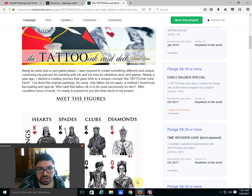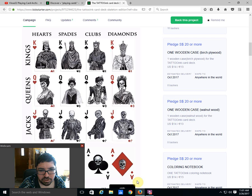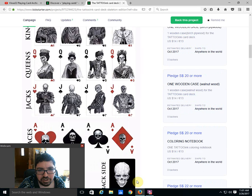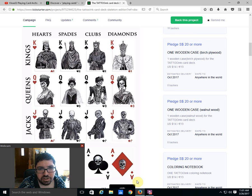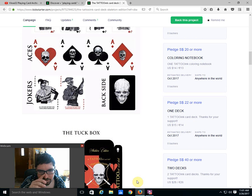And it is a deck featuring skulls. Yes, that's very unique. We haven't seen that before, except for about 20 other decks, at least. I mean, it's an interesting idea. Queens and kings, and skeletons, and the jacks. It's not bad. I'm not a big fan of the kind of random plain skulls in the aces. The back design is absolutely horrible. It's just a skull.